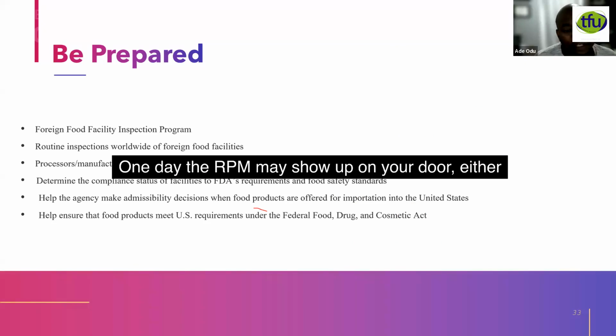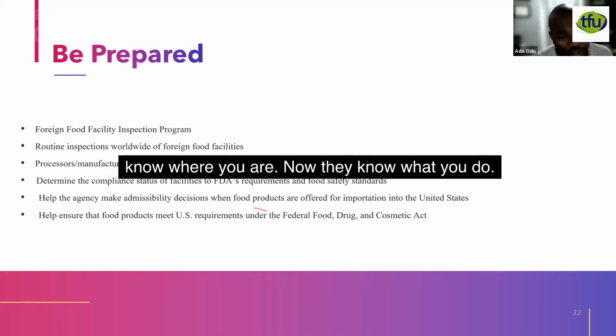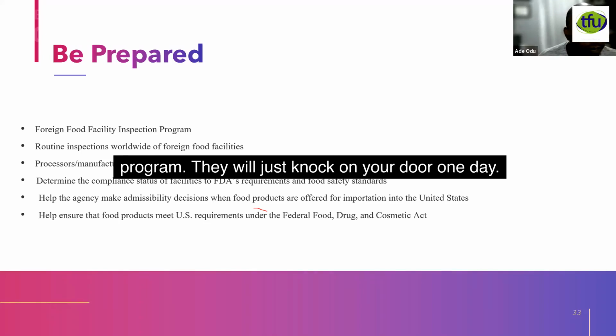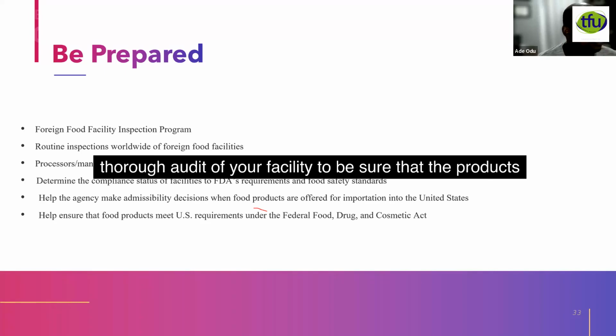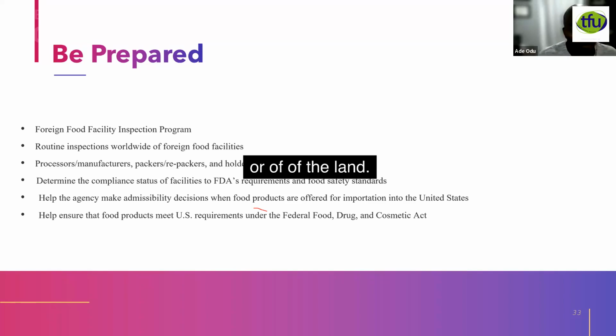One day, the FDA may show up at your door, either announced or unannounced, because now they have all your information. Now they know where you are. Now they know what you do. So be prepared for a foreign food facility inspection program. They will just knock on your door one day, announced or unannounced, to conduct a thorough audit of your facility to be sure that the product you are bringing into the US meets the requirements of the land.